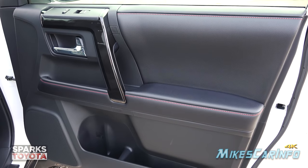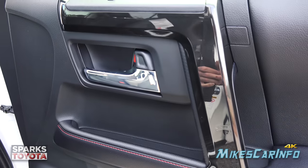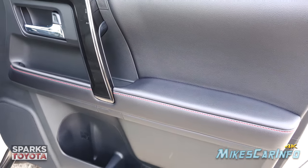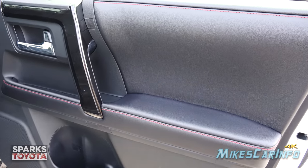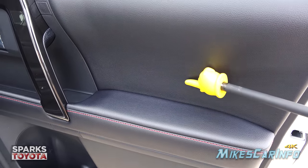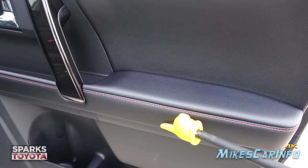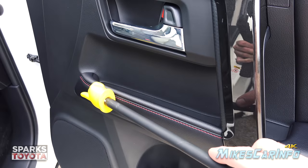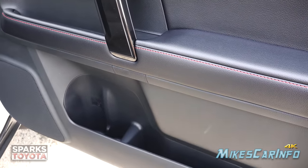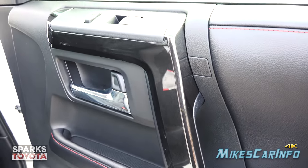All right, so it's almost completely black except for the chrome handle here and the red contrast stitching. So you have soft to the touch surfaces like a Softex vinyl type material here all the way up on your arm and down in this area, and it also continues forward to where your leg would be. The rest of it is a hard, durable plastic. Then you have the gloss black right in here on the handle.